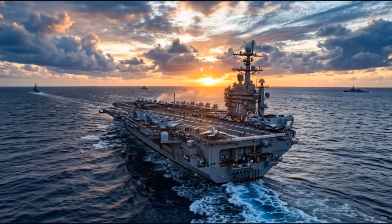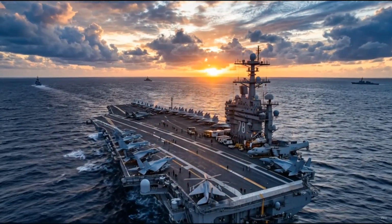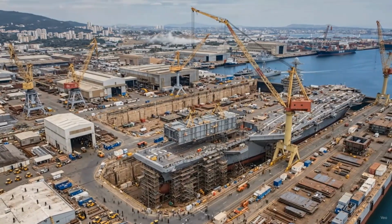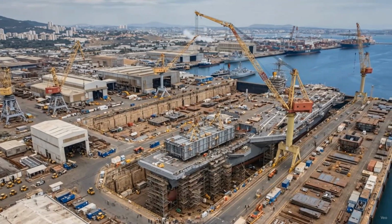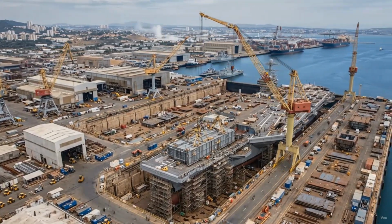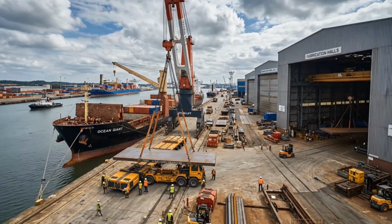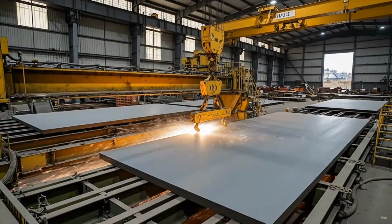Aircraft carriers are among the largest and most complex machines ever built, serving as floating airbases that project naval power across the world's oceans. Construction begins inside enormous coastal shipyards, where thousands of engineers and skilled workers collaborate on a single vessel. Thousands of tons of high-strength naval steel arrive before fabrication begins.